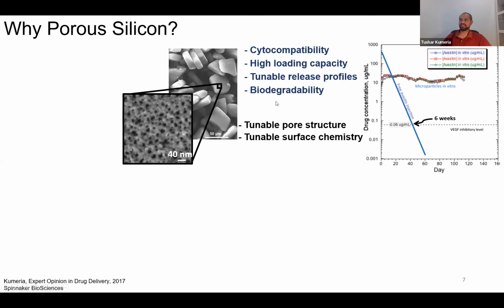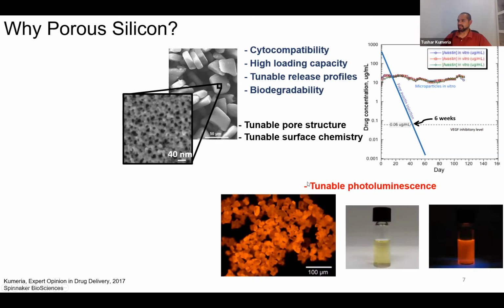It dissolves out as silicic acid, right? And the other fantastic property of porous silicon is that it's photoluminescent. Depending on how you make it, you can have particles that you don't need to tag with any fluorophore, and they fluoresce by themselves. So you can activate the fluorescence, the photoluminescence, of porous silicon.